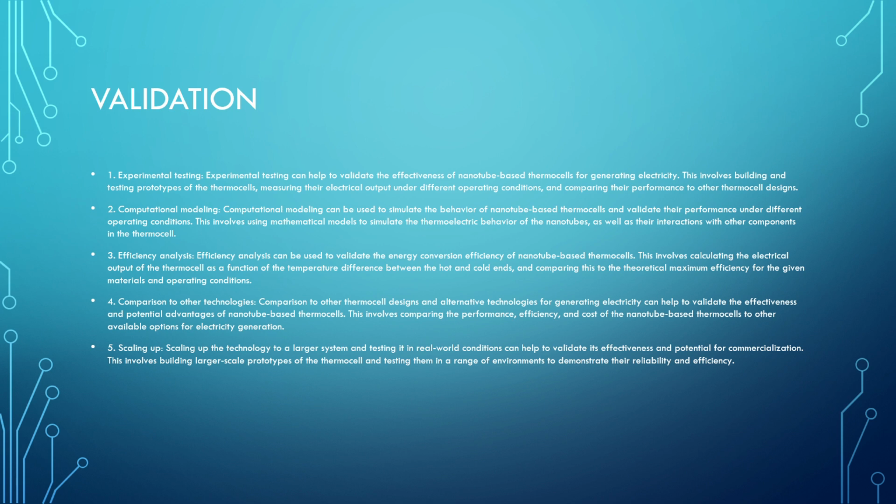This involves calculating the electrical output of the thermocell as a function of the temperature difference between the hot and the cold ends, and comparing this to a theoretical maximum efficiency for the given materials and operating conditions. And then comparison to other technologies: comparison to other thermocell designs and alternative technologies for generating electricity can help to validate the effectiveness and potential advantages of nanotube-based thermocells.